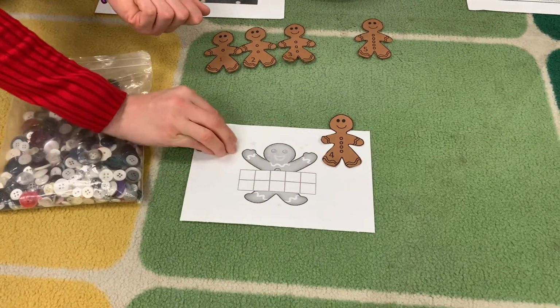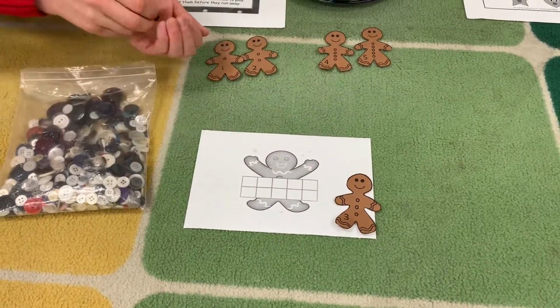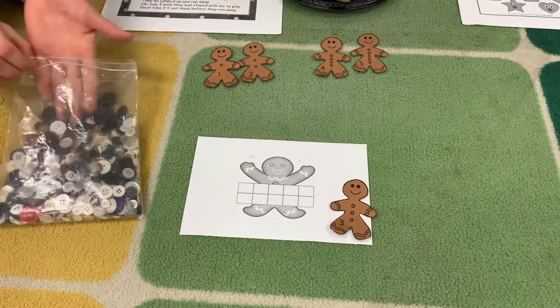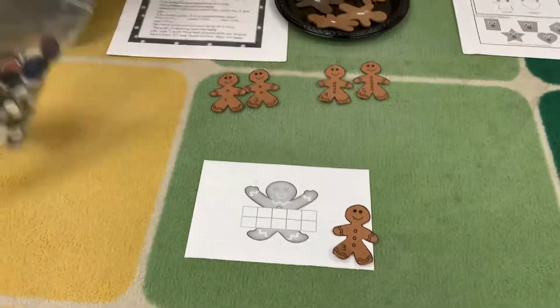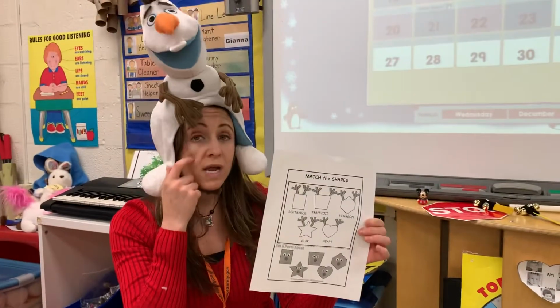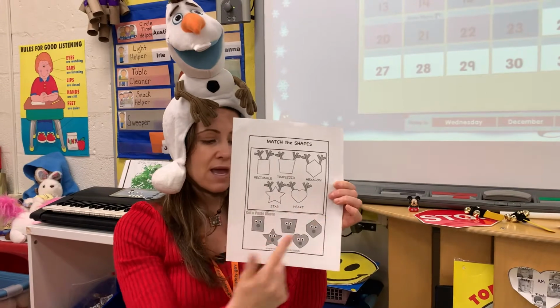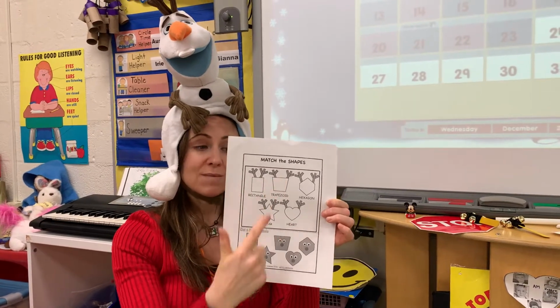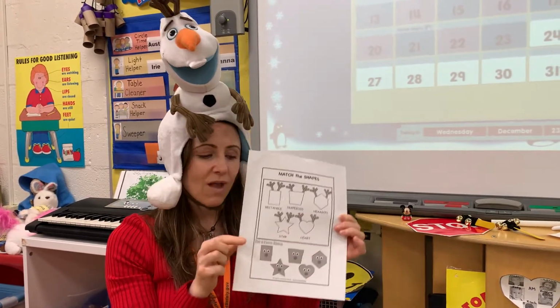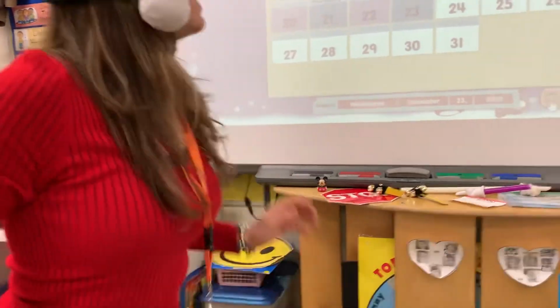And you can do that with some other numbers as well. Erase the board and then try it again, maybe with a new number. This one's the number 3. So you'll put 1, 2, 3 buttons. All right, also, my friends at home have a paper that looked like this, my morning friends. So you'll see if your family can cut out these shapes and you're gonna match the shapes to make some shape reindeer.